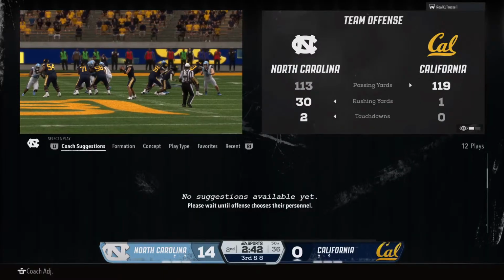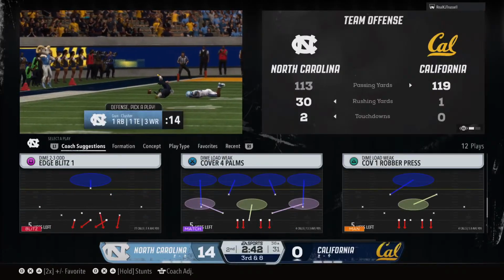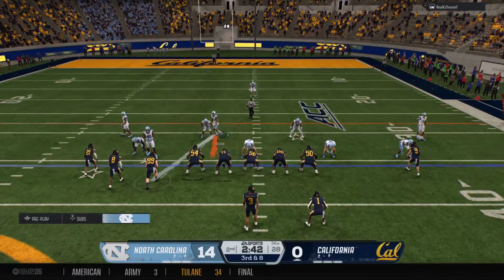Got to give the defense a lot of credit, man, because they've come into this hostile environment and they've quieted the crowd down with some of the plays they're making. They've got a nice lead right here, and they're making it hard for this quarterback to go to work. Now facing a 3rd and long.